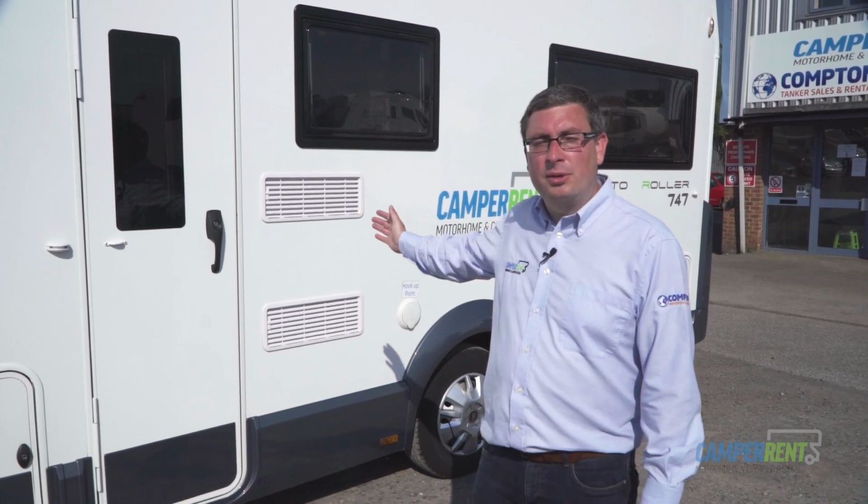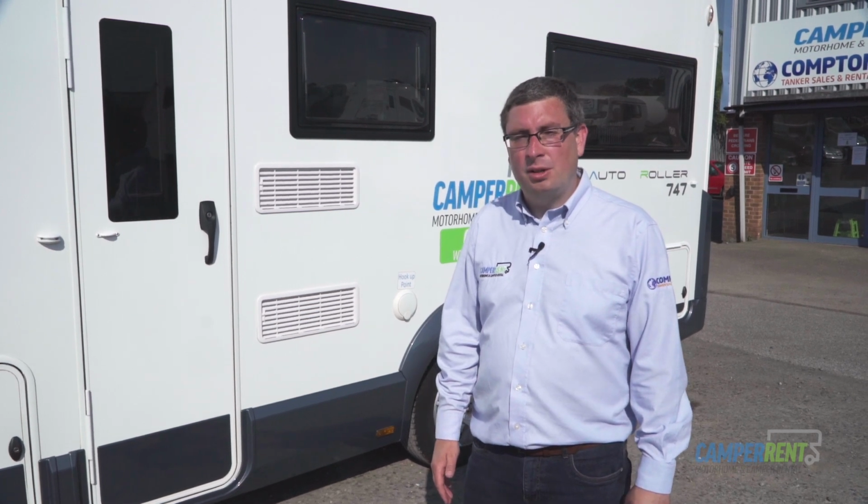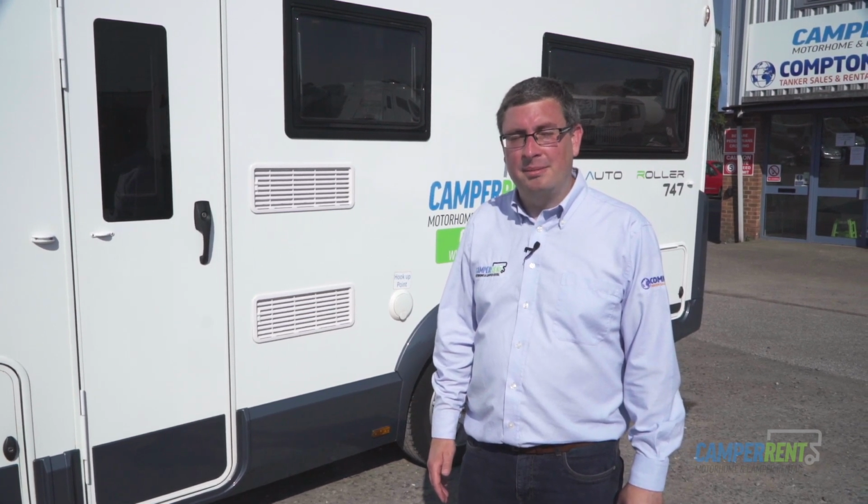Hi, I'm Andy from Camper Rent, and this is the Autoroller 747. I'm going to take you around the vehicle so when you're out on your holiday, you're comfortable and know how to use absolutely everything. All of our vehicles are fully sanitised and cleaned before every single hire, and all of the equipment inside is fully restocked and replenished.